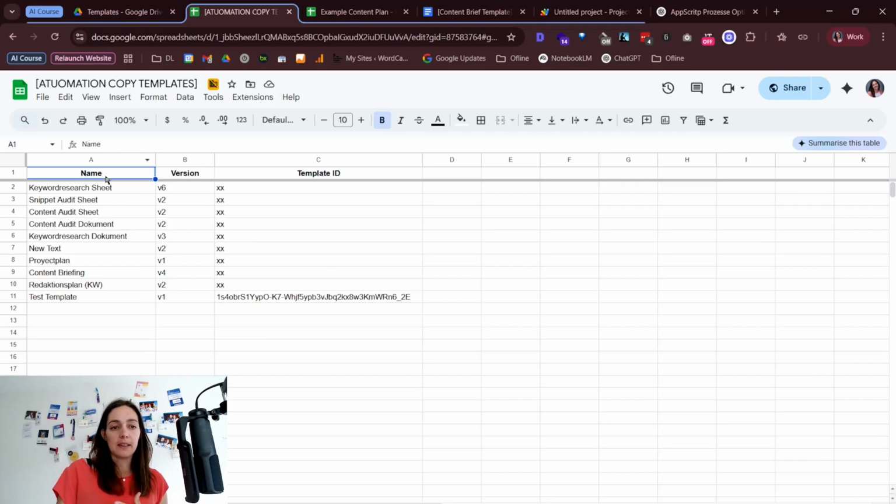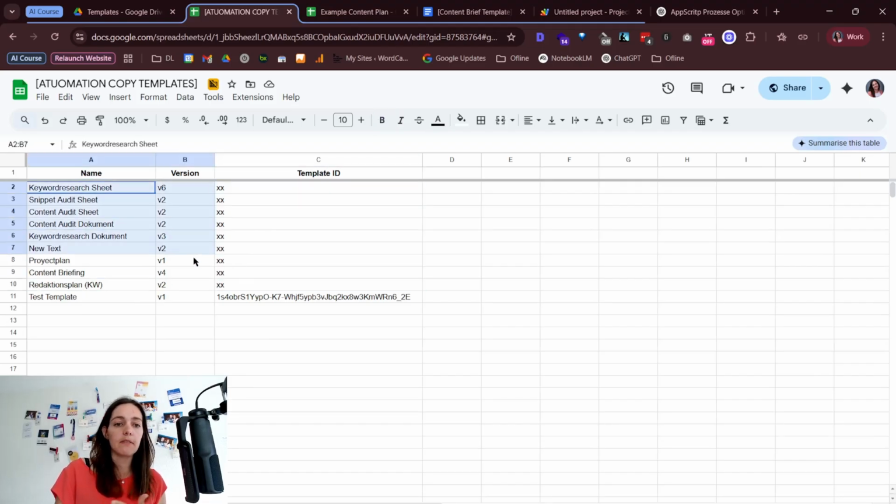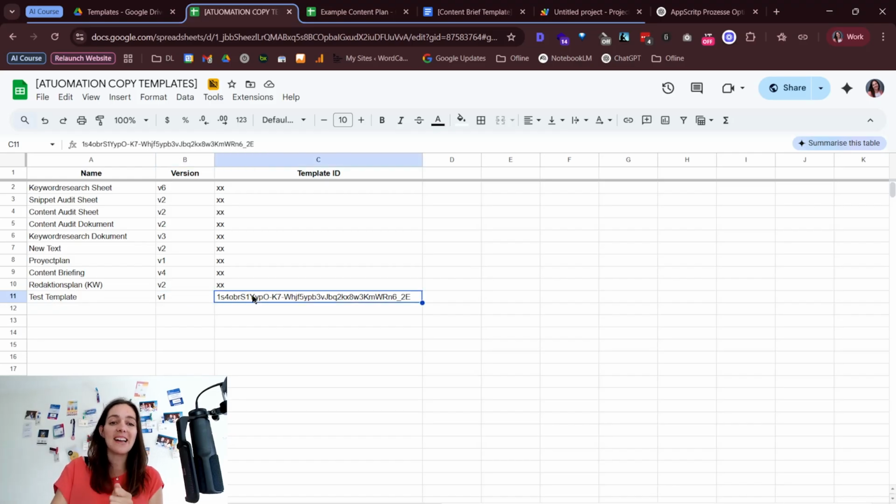Let's start with the templates. In this case, I deleted the template ID, but I have all these templates, for example. In this case, now I have the test template. The version, that's just for me. The name, I gave it to see which one I select. You will see that in a short time. And then the template ID.